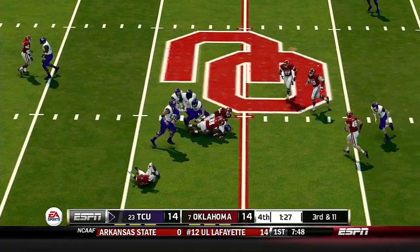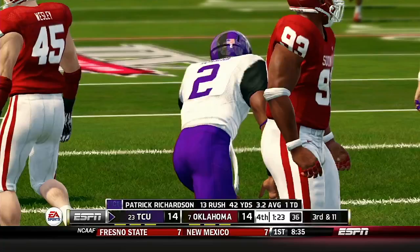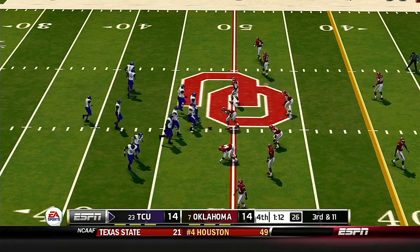Scrambling around. And he's taken down around the 48-yard line. Third down now, and they need to get it inside the 41.